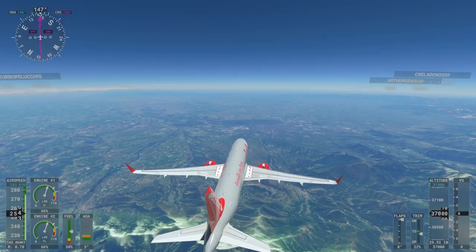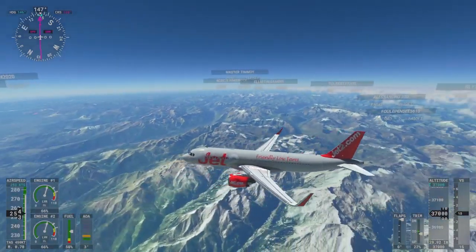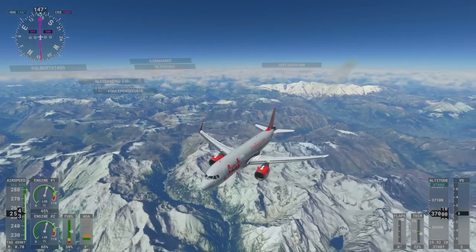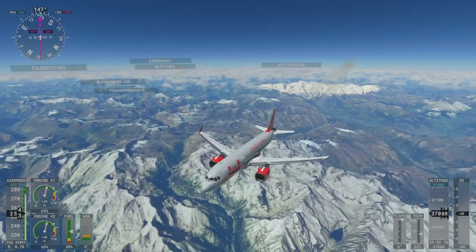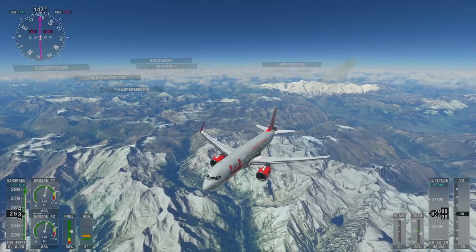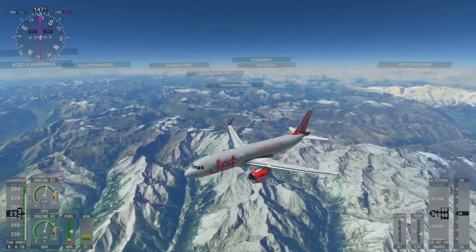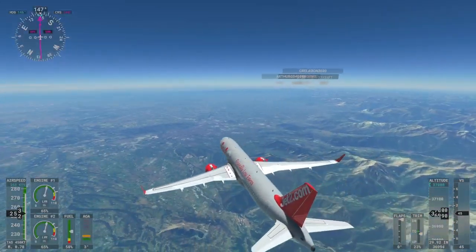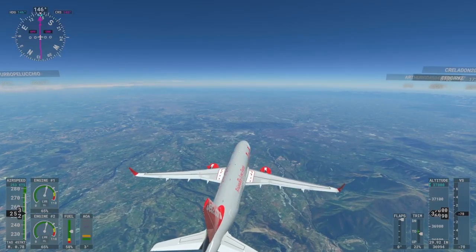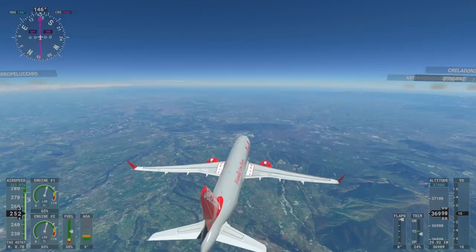So we're just passing the Alps, they're behind us there. Oh nice, that is lovely scenery. Oh, is that, I don't know. It must be the Alps, the French Alps. Lovely. We'll wait till we're over the threshold, because we don't want to descend.